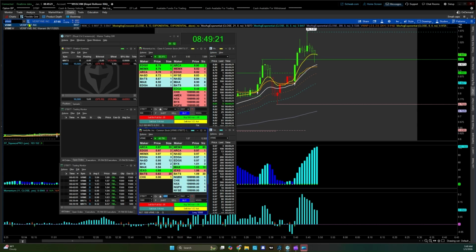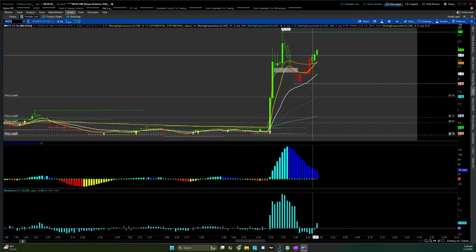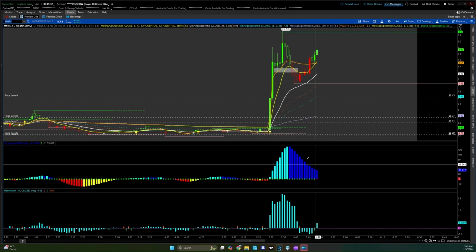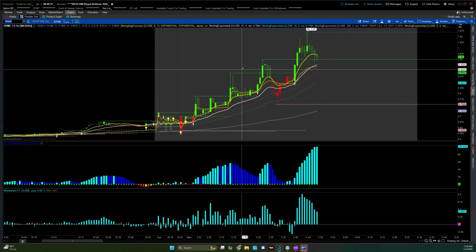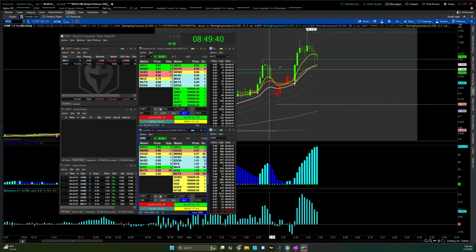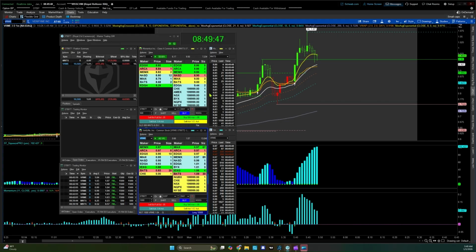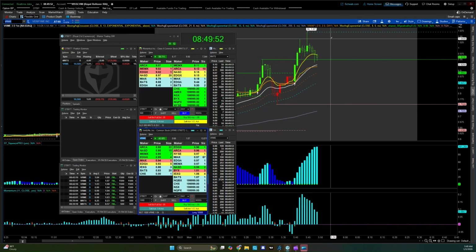Still sitting. It's the MNTS. I go back to MNTS. I mean, that's a pretty nice curl. It's back above the 80 MA here, 850. Flip back over to VRME. Yeah, I'd like to see this. If this will hold, maybe we get this next move up, back up and test this 107.